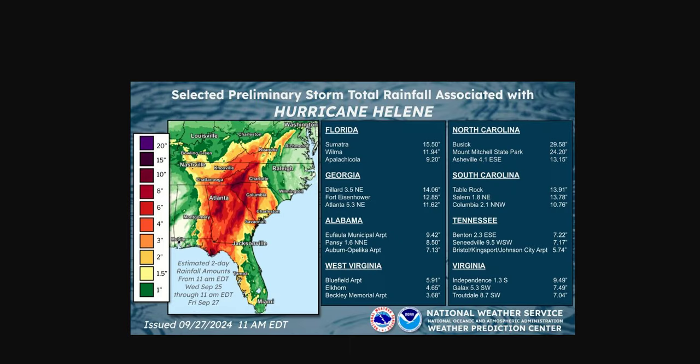You want to know what they've had in these areas? Look at this. This was posted earlier from the Weather Prediction Center, the National Weather Service. Look at some of these rainfall amounts in Florida. 15 inches, 12 inches, 9 inches in Apalachicola. In Georgia, Fort Eisenhower, almost 13 inches. Atlanta, almost 12. Alabama, 7 and 10 inches of rain. West Virginia, high rain amounts.